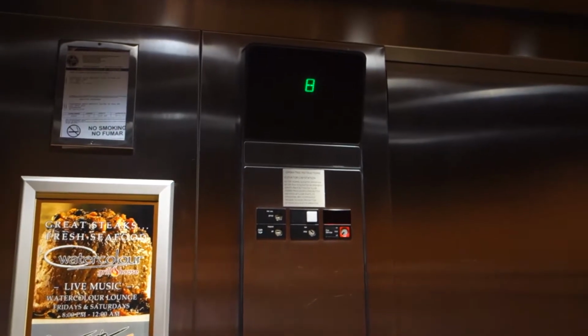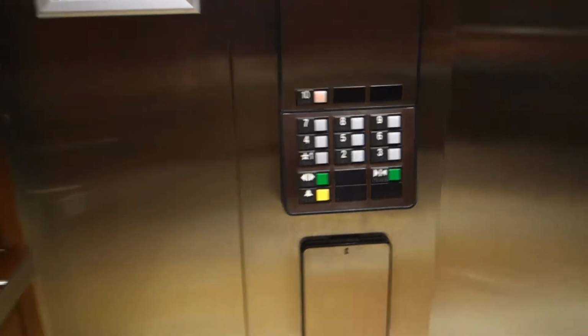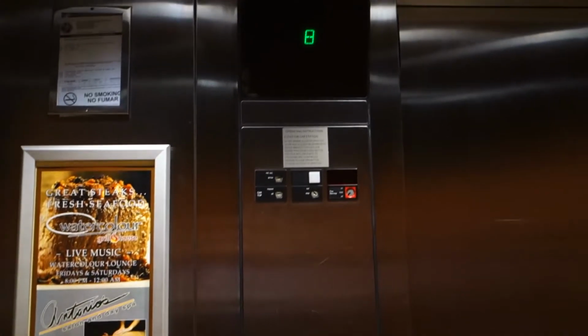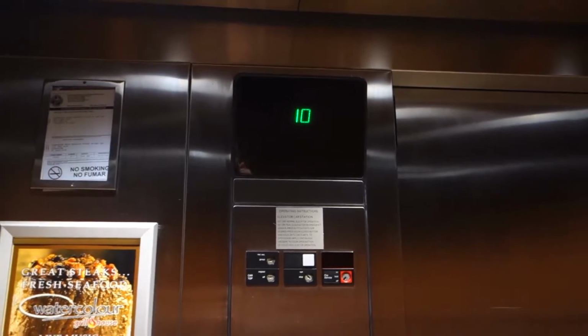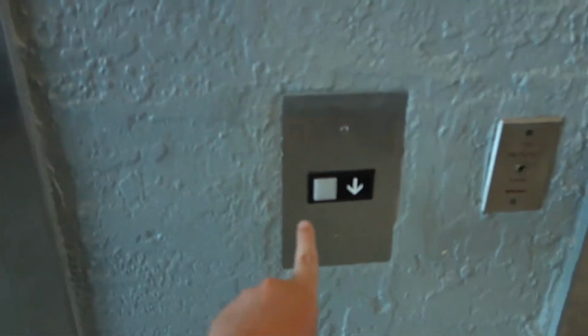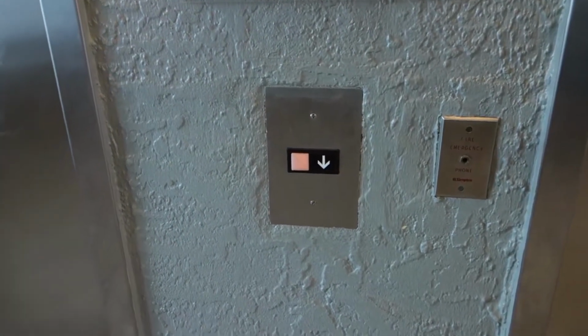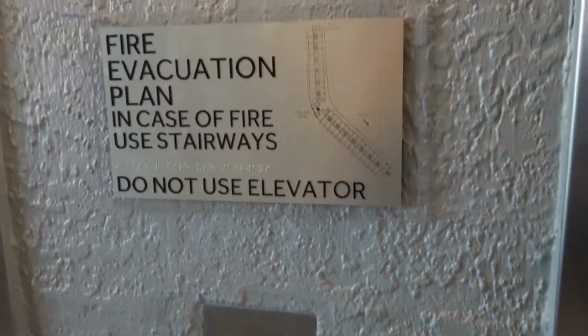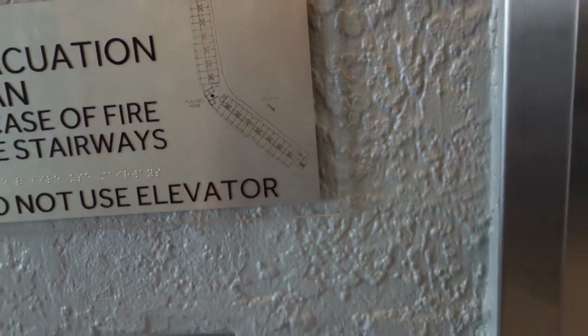I'm an elevator enthusiast, by the way. Okay, so we're on 8. Yeah, going up to the top. It's pretty hot inside these. It's really humid here. Ooh, that is some nice classic leveling. These are rather busy, so I'm just gonna let it shut. Button's really loose. There is a service elevator right there, but it is a Series 1, so I may not ride it. And it just comes back.